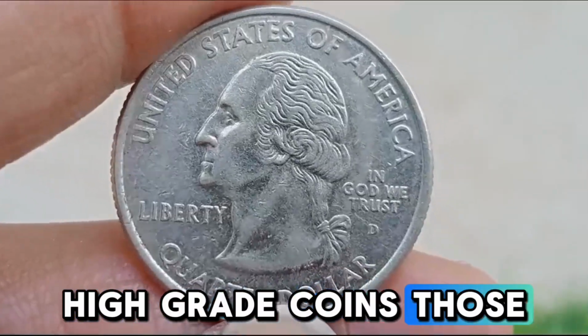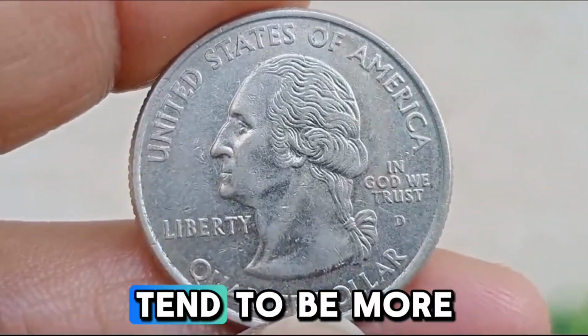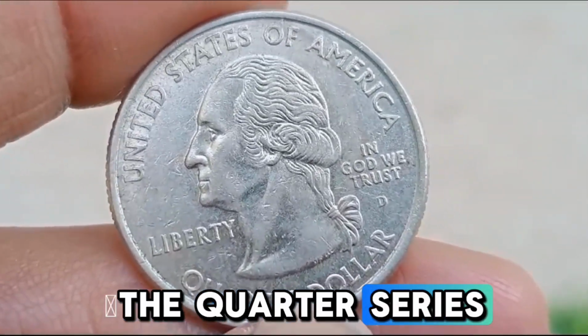Six, high-grade South Carolina quarters. High-grade coins, those rated in excellent condition, often graded MS65 or higher, tend to be more valuable, especially if they are part of the initial run of the quarter series.